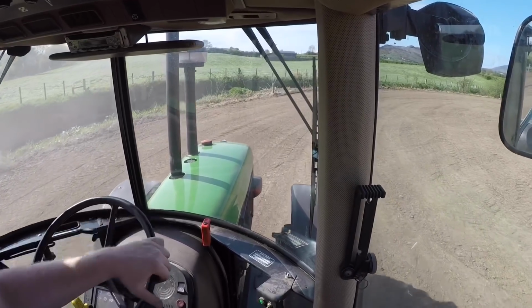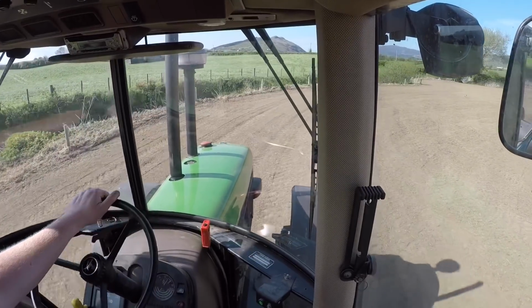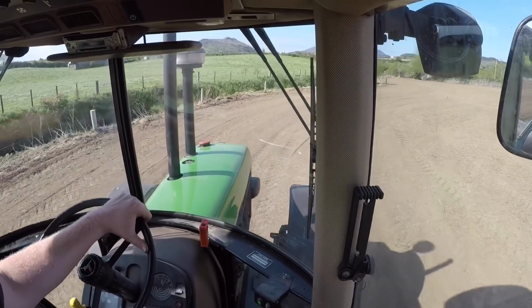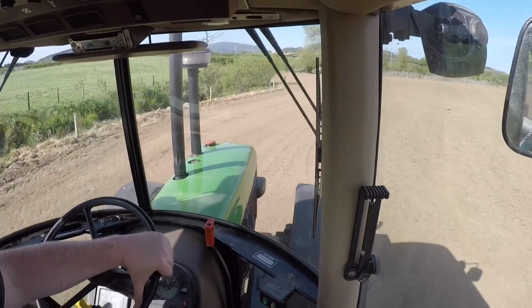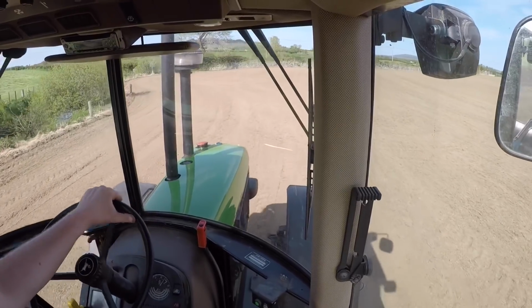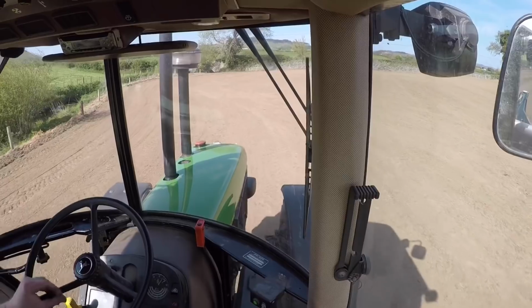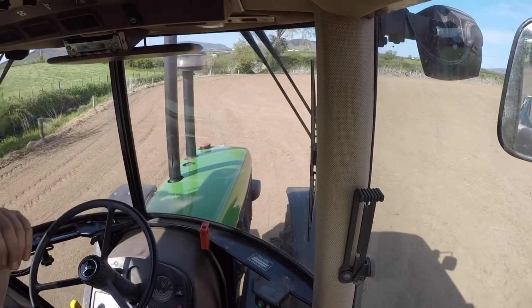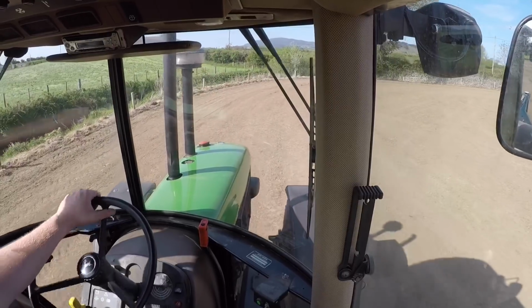Working around now, finishing off the last few bits on the headlands. There's a few stones that I was just picking up on the way around. With Ben having done most of the rolling, I spread the fertiliser, and Ben had to go early, so I just finished off what was left. So I'm on the last run now, and I'll be finished in a few minutes.